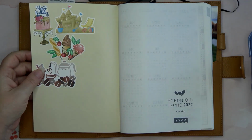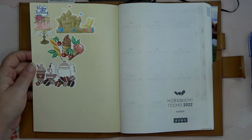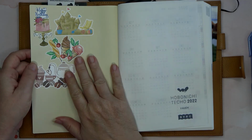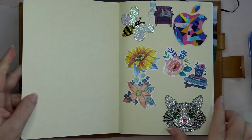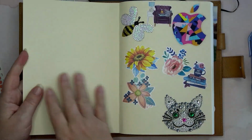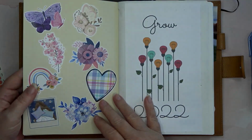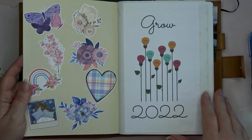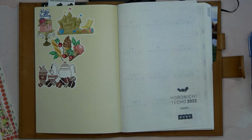These are some of the stickers from the washi and subscription box. And the reason they're here is because my other cover was full. Let me show you. This goes under, so I don't put stickers there. But I had all of these, so I did just run out of room. So I need to put that to the side so I can finish my journaling in there.